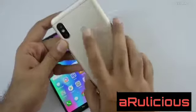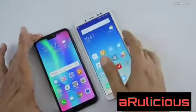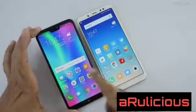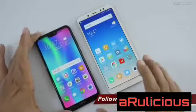Whereas this looks very industrial, this metallic back you get on this, and this is how it looks. So yeah, this one comes in the screen aspect ratio 18:9. This one has that modern 19:9 screen aspect ratio. So that's what it is.